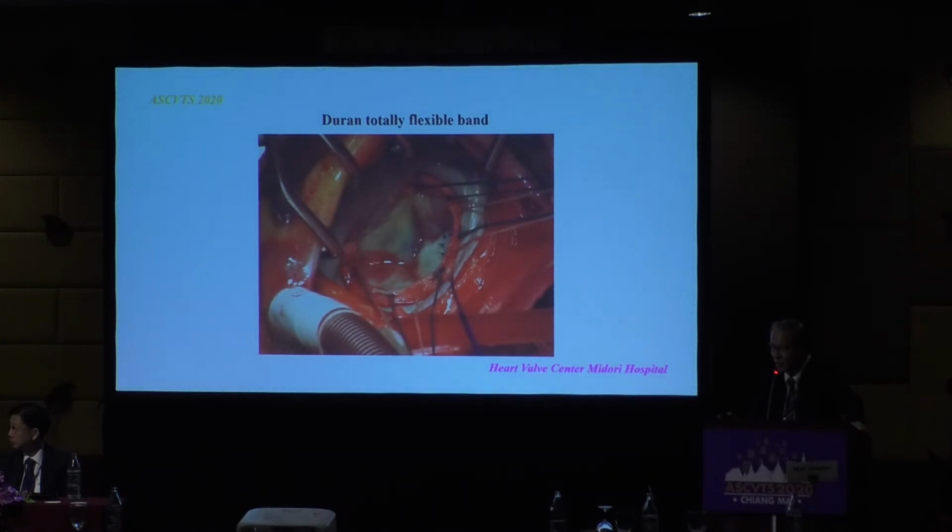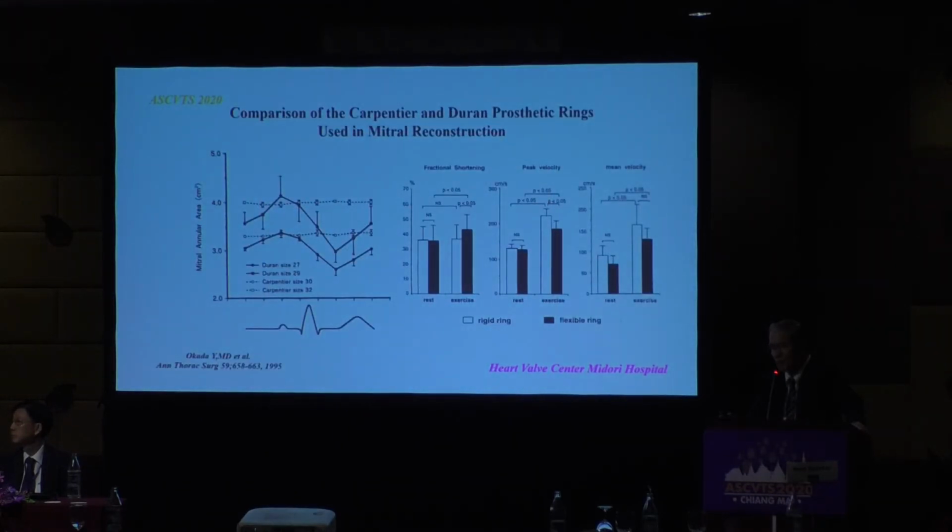And this is the Duran flexible band in experience like this. And I fortunately had an opportunity to use this flexible ring in 1990, at first in Japan, as a clinical trial. And at that time, my colleague echocardiologists analyzed the mitral annulus motion during the cardiac cycle. The mitral annulus changes its shape and size during the cardiac cycle physiologically.